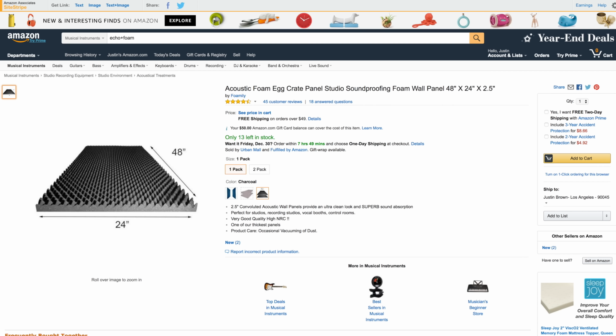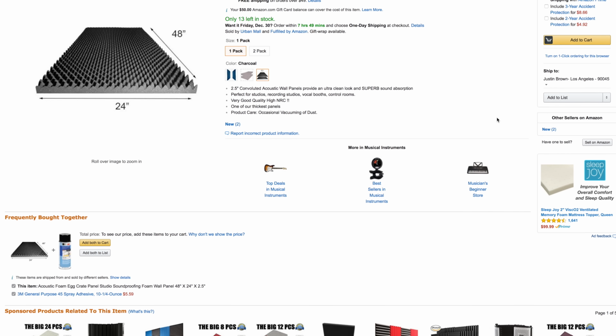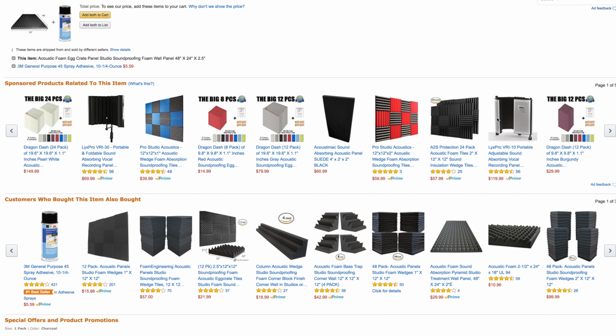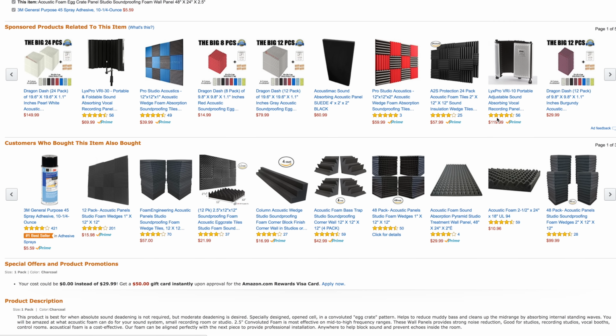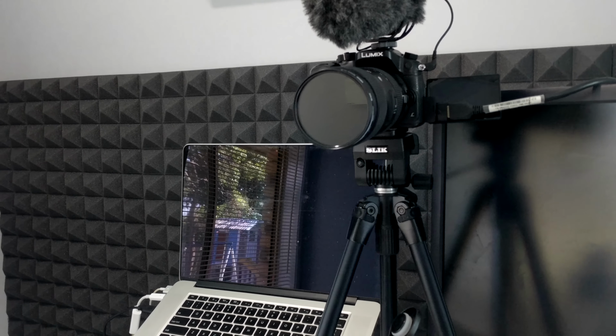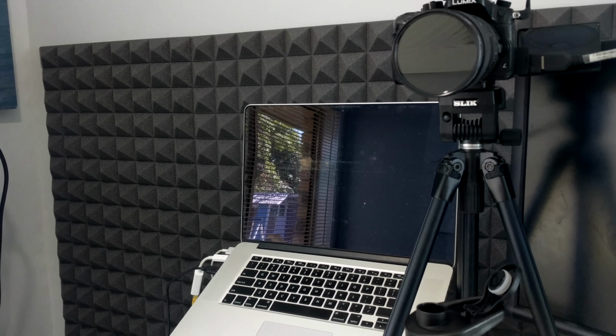So this stuff isn't really expensive either, but obviously it's going to come down to how much you need. Once again, there are so many here to choose from. There's different patterns. You've got your eggshell type, you've got your pyramid type, you've got your flat ones with the grooves in them. But at the end of the day, they're all going to make a huge difference to the acoustics in your home or office studio setup. The ones that I've got and the ones that I leave permanently set up here are the pyramid design. And these were around $50 Australian for a 1 meter by 1 meter sheet.